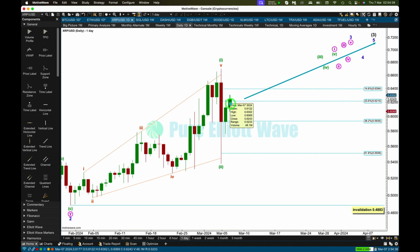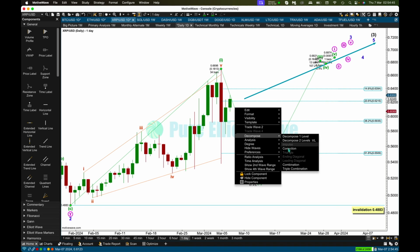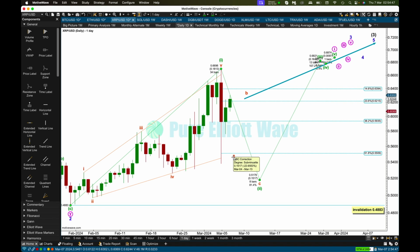So that could be a B wave. B waves are the worst. I really don't like them. One day, I keep saying it, one day I'm going to make a t-shirt that says, I hate B waves. Only people who know Elliott Wave are going to get that one though. I really do hate B waves. They exhibit the greatest variety in Elliott Wave structure and price behaviour.